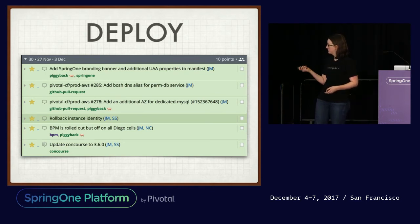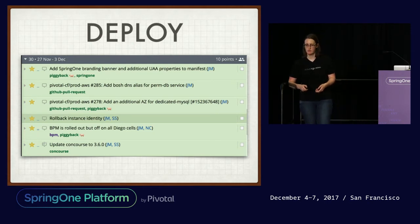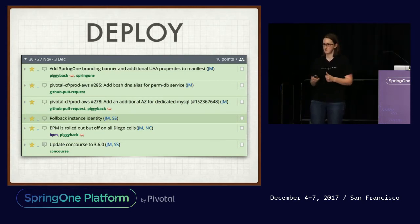Bosch Process Manager, rolled out but off. We'll get to a little bit more about how that works later in the talk, but we do feature flagging on the Diego fleet. That's why it's broken up into 10 chunks, so we can selectively turn features on and off in different parts of it, which is super nice. Everybody should be able to do that.